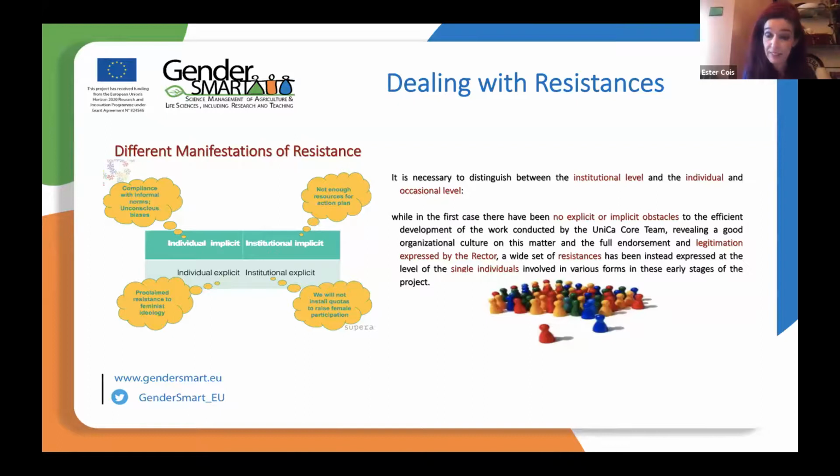Another kind of resistances is focused on the denial of the problem. The problem does not exist. An explicit rejection of feminism, for example, considered as an obsolete ideology without any value. Also, refusal of any definition of gender considered as a form of ideological categorization completely useless. If gender asymmetry exists, it is a natural consequence of biological differences. This is another kind of resistance, for example.